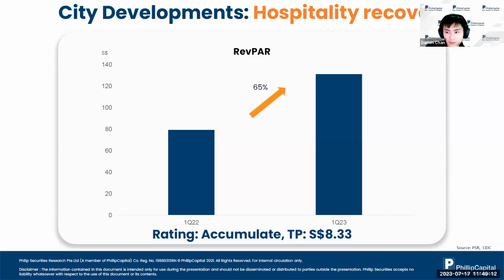Yeah, so we do know that even though the development segment for them is slowing because of all these cooling measures and whatnot, the hospitality segment is still doing quite good. Same as Ascott, their RevPAR is increasing and has potential to grow even further, like year on year for the first quarter is up 65%. So the growth is in this hospitality sector.